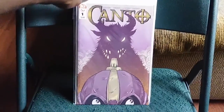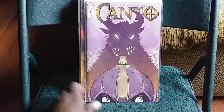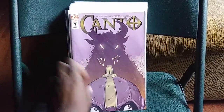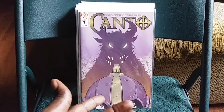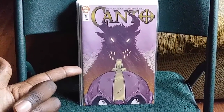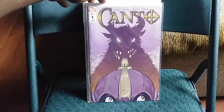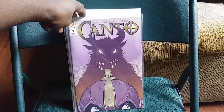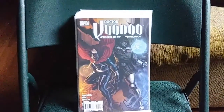And right here we have Canto #1. I think it's the third printing actually. Yeah, this is the third printing. But I'm glad to get it. So I'm really happy about that because I could not get the first printing because that sold out. It's a limited series, a limited run anyway, and I wonder how big this run is. So that'd be interesting to find out.